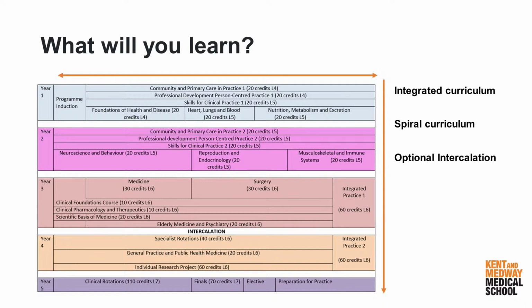Year 1 and year 2 and the part of year 3 before you go out onto the wards will prepare you for thinking about how did patients get into hospital in the first place? What was done for them in the community in the first place? Who might they have contacted, depending upon their illness and how suddenly it happened, before they got to the point of being admitted to hospital?